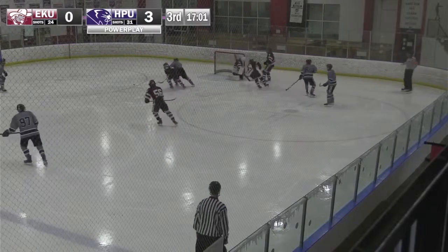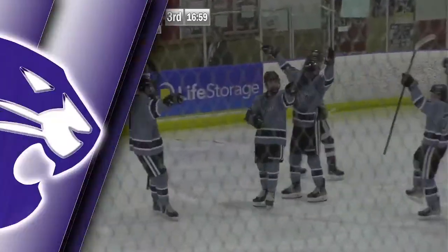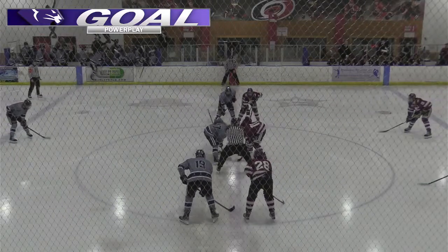Let's take another look at this one. First shot, no good. Rebound by Fallon. There it is. Gets it a drop. 4-0 Panthers lead, and all the momentum suddenly switching towards this left side of the ice.